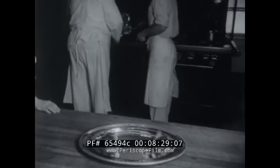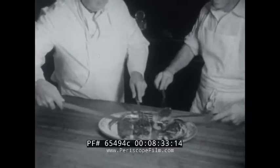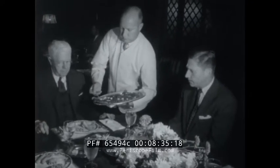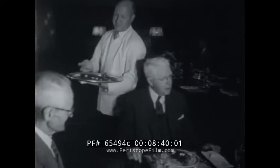Take a precious metal, work it and shape it according to a pleasing artistic design. Add a few cuts of choice meat and, well, pardon us please while we put down our camera and join these gentlemen for lunch.